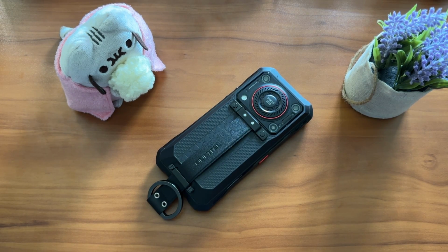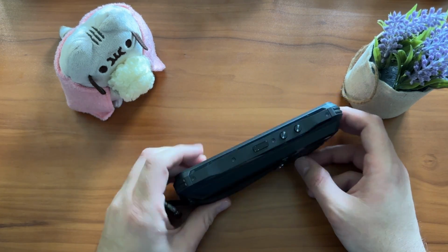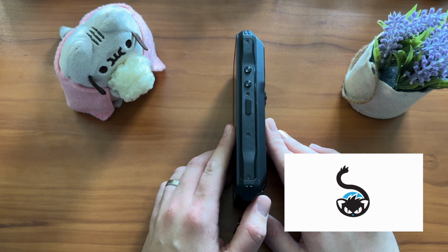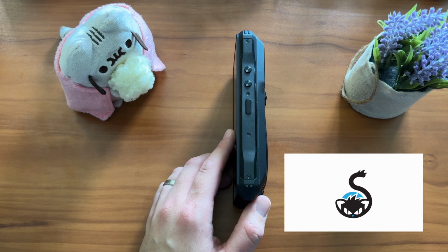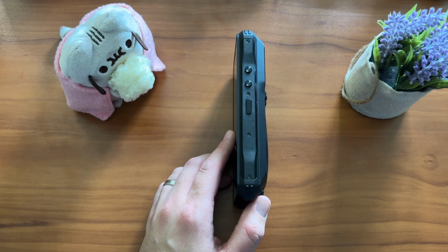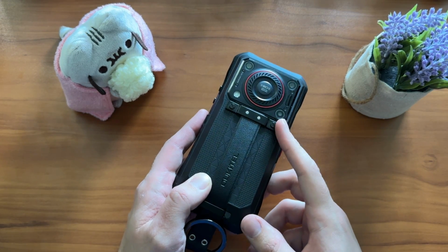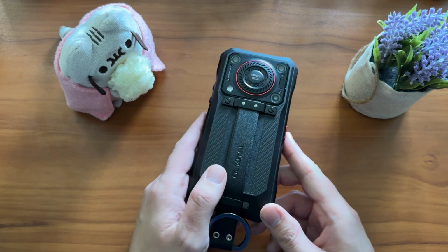So let's talk about design first off. It's a little thinner. I know that sounds ridiculous to say, but it is a little bit thinner than some of the other rugged outsized battery phones out there. So that helps a little bit when you're holding it in the hand. But the big thing, and it seems like a simple thing, but it's really not, is the really sturdy strap that Oukitel has fitted to the back of this device.